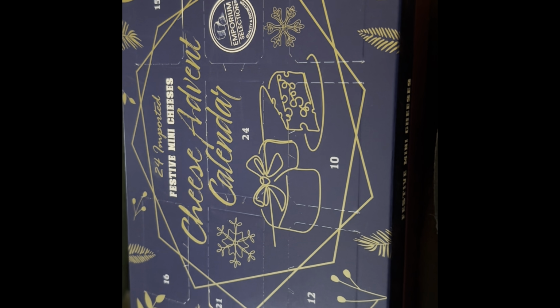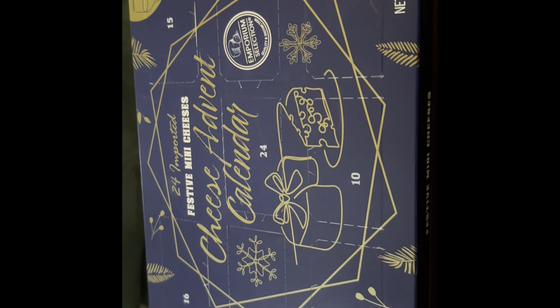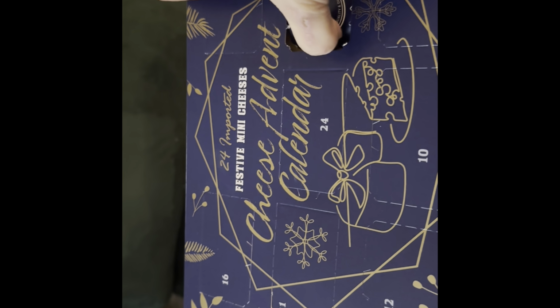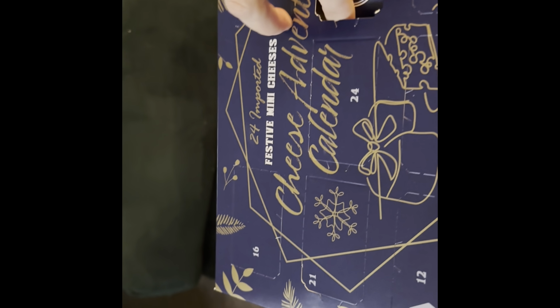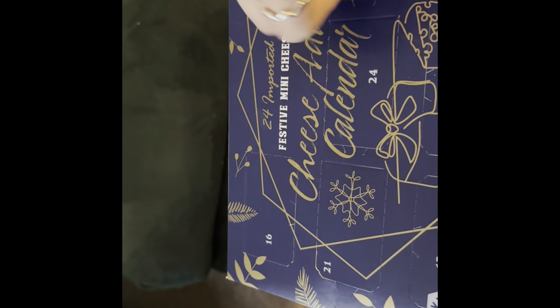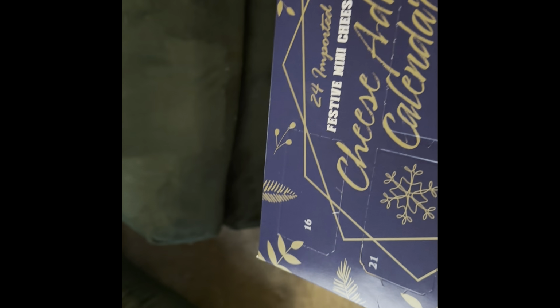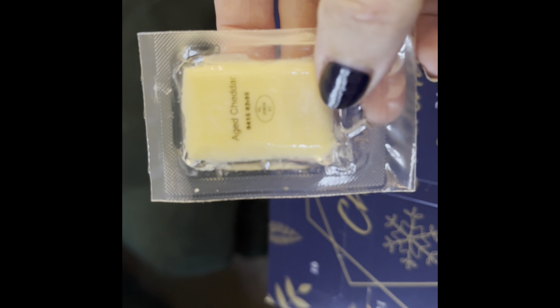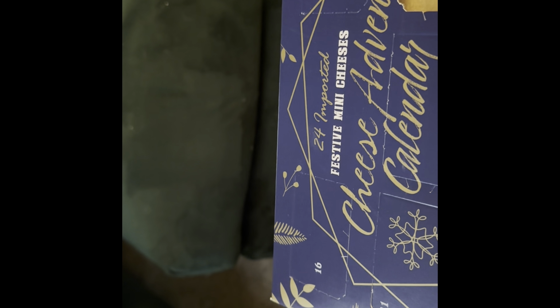Okay, we've been failing at our calendar. We haven't done any of the days, so today we're gonna do some of them. Day 1. Okay, I will. Ooh, we got a piece of aged cheddar. All right, we have aged cheddar, so let's look at day 2.